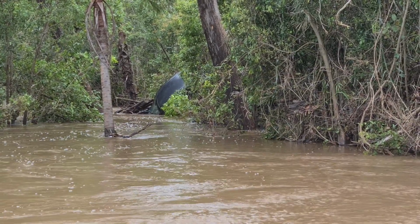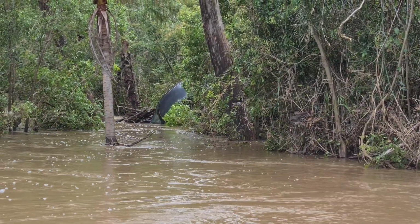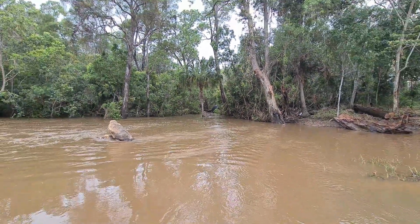Oh, I shouldn't have done that. So there it is, washed up down there. Looks like a station wagon or some description. Can we go on land and go see it?